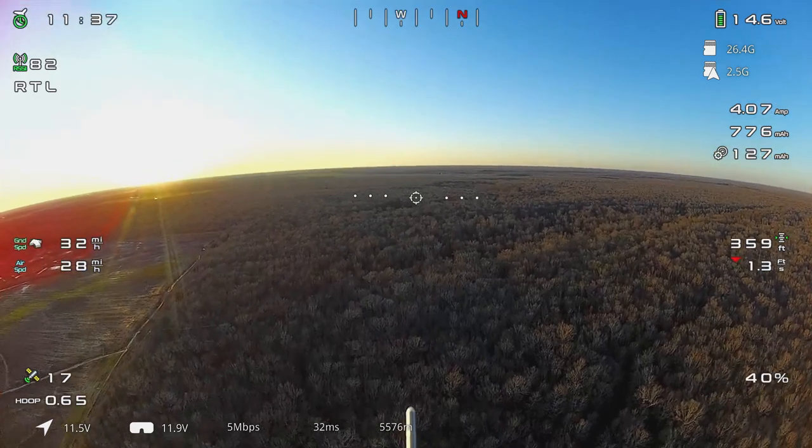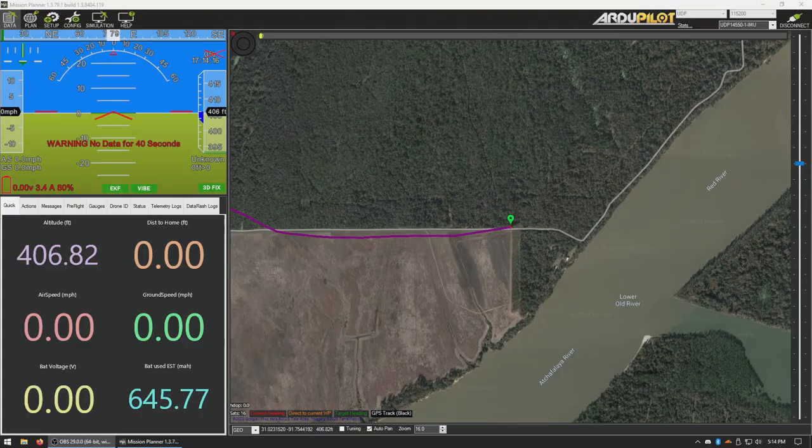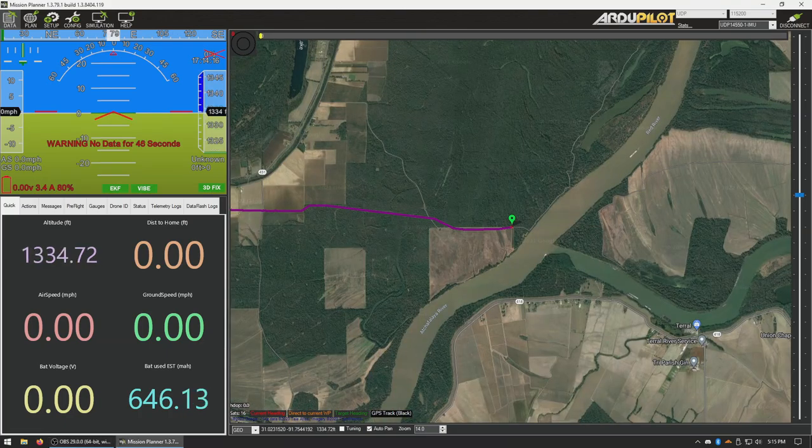These are only like 8 or 9. I'm going to show you my Mission Planner screen real quick. Just take a look at that. That's the river we just turned around at. I actually did pick up telemetry along the way there.